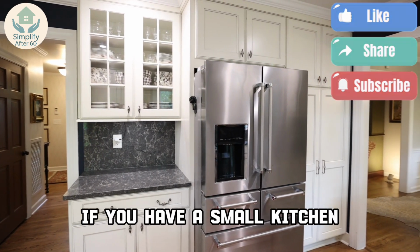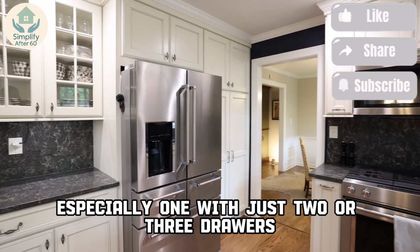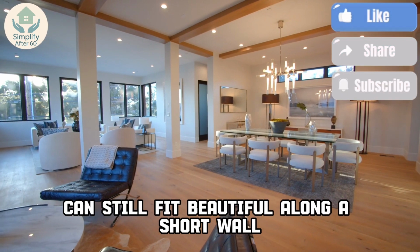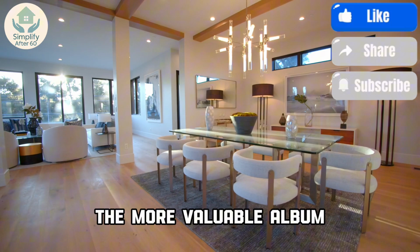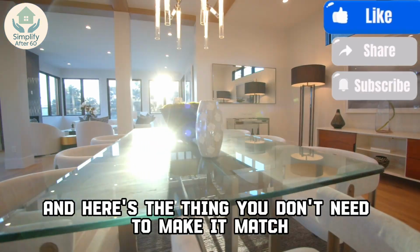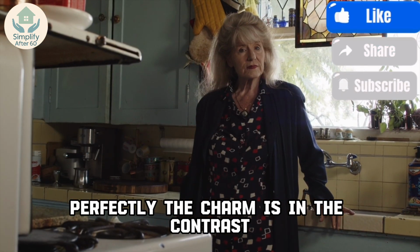If you have a small kitchen, don't rule this idea out. A slim dresser, especially one with just 2 or 3 drawers, can still fit beautifully along a short wall or even under a window. In fact, the less space you have, the more value a compact, well-organized piece like this brings. And here's the thing, you don't need to make it match perfectly. The charm is in the contrast.